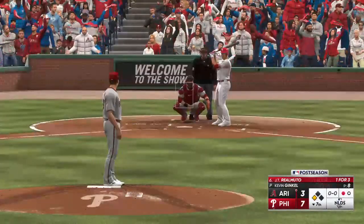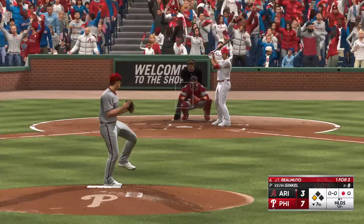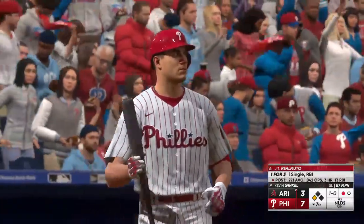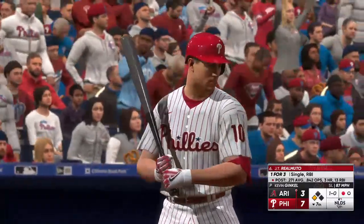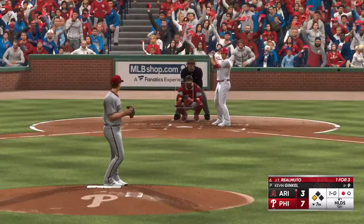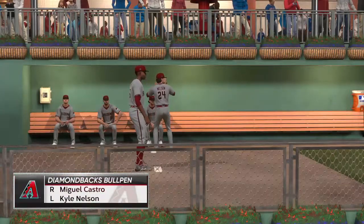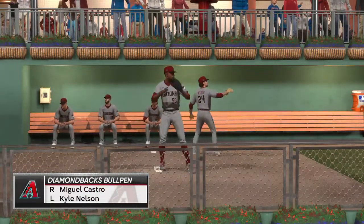Runner at third with one gone. JT Realmuto will hit next. Known for his rocket arm behind the plate. That one misses. Ball 1. And here it comes. Fastball in for a strike, and the count is 1-1. Meanwhile, activity in the bullpen. Miguel Castro, the hard-throwing righty, is up and loosening.